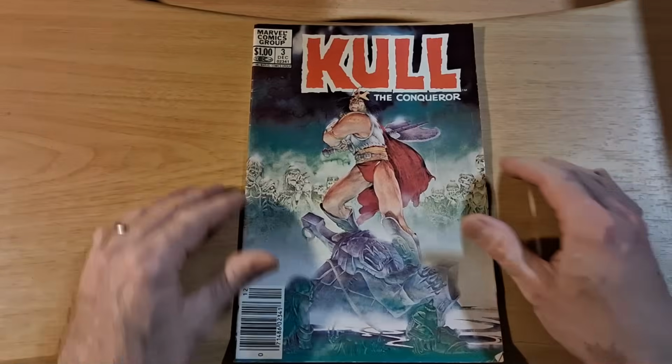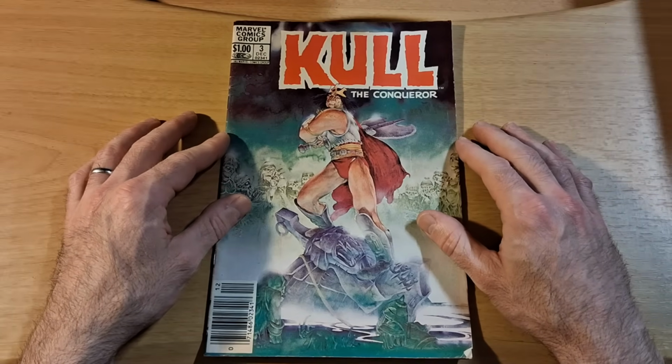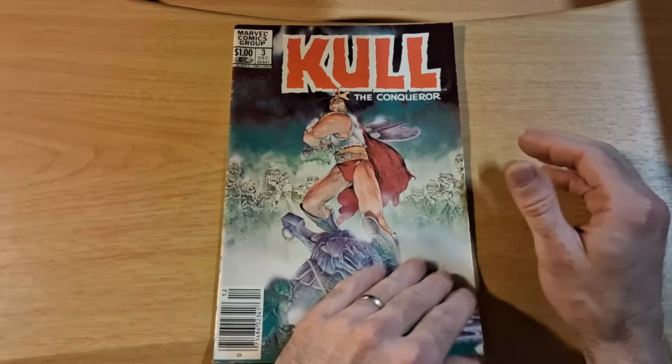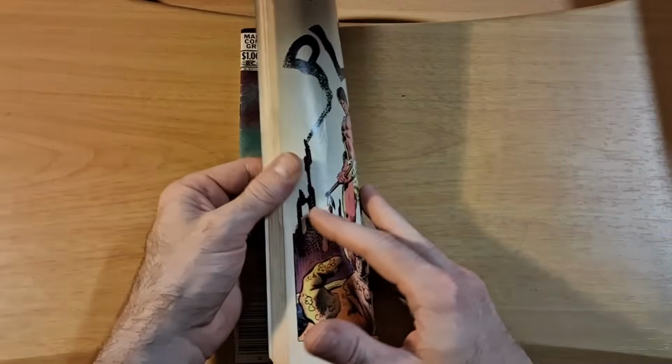I remember this issue. That's funny. See if there's more in there. I don't think I saw any Jonah Hexes when I flipped through them, so that means I don't know what's in here. Cool. Number 3, $1, 1983 newsstand.